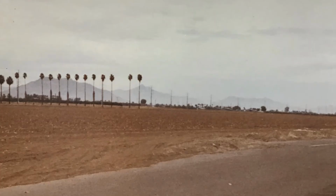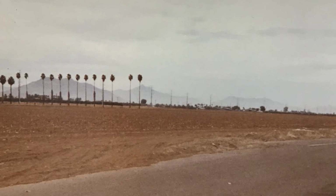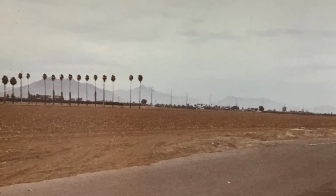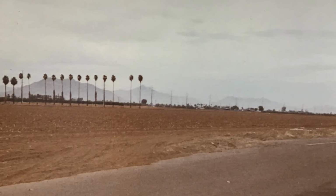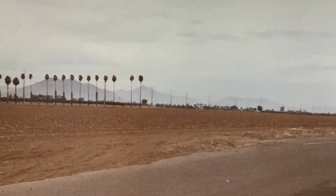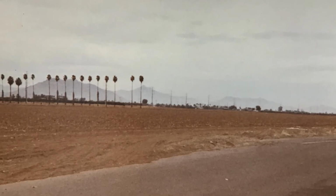Immediately following statehood in 1912, the rural areas south of Phoenix closely resembled the sharecropping of the American South. For decades, Mexican farmers had been developing this area for farming. They carved out their own canal system and grew many of Arizona's most famous crops here at the base of the South Mountains. But they were discriminated against when it came to voting, conducting business, and owning land.